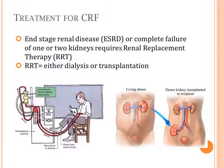Treatment for chronic renal failure, especially end-stage renal disease. If you have complete failure of one or both kidneys, you will need renal replacement therapy. And renal replacement therapy can be accomplished by machine, such as hemodialysis, or by a kidney transplant.